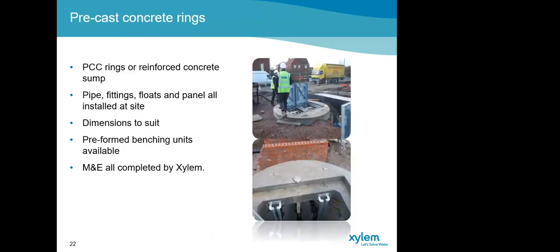We can also develop a design solution for what we refer to as a commercial station, where our pumps will be installed in precast concrete rings. So this is sized depending on site levels, storage and pump requirements, just like the package pump stations, with the only difference here being that all the M&E elements that are completed by ourselves are done on site. As these are more involved, upon receipt of order, we produce site-specific engineering drawings of what we propose, with the end customer having to approve those drawings.